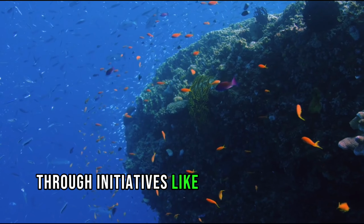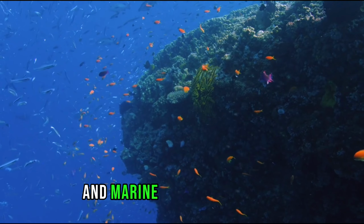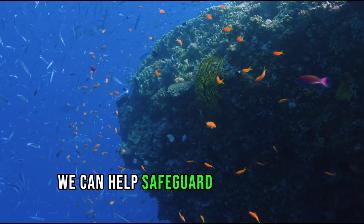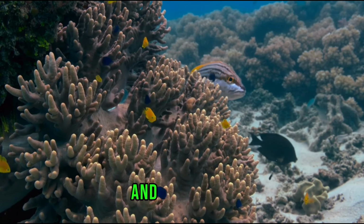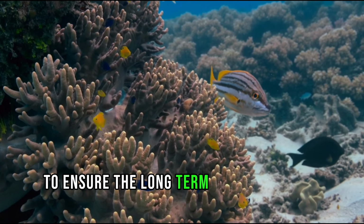Through initiatives like coral restoration projects and marine park management, we can help safeguard this natural wonder for years to come. But it will take collective action and dedication to ensure the long-term survival of the reef.